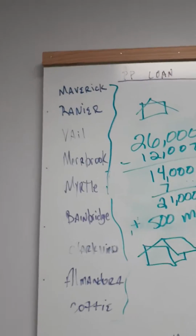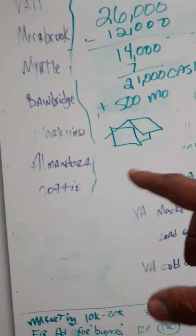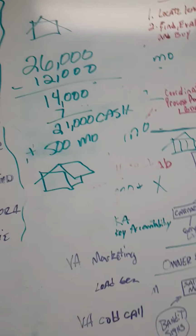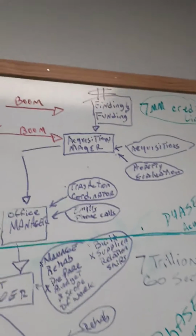So that's another desk that I set up. This is pretty much my office. This is pretty much where I'm at a lot of the time. And it's me. Hello. Here are properties that were purchased. Maverick, Rainierville. But it's just some ideas. These are just things, and I was putting together an organizational chart.